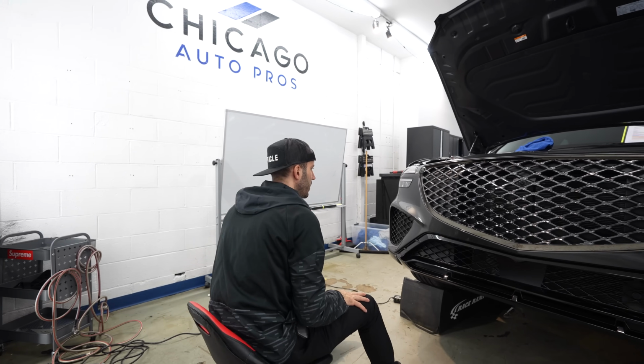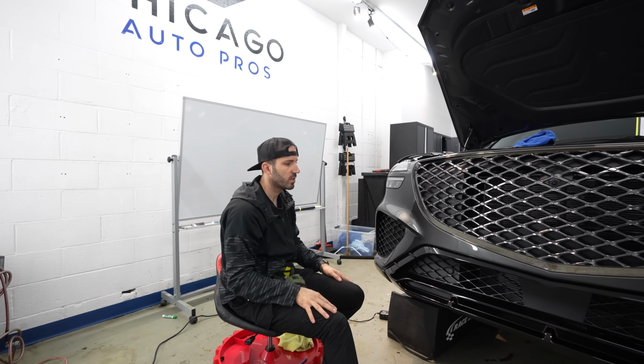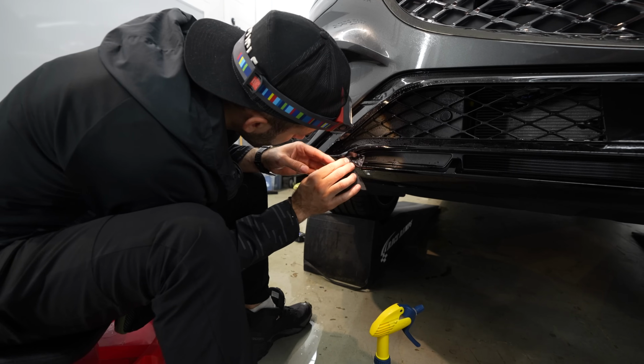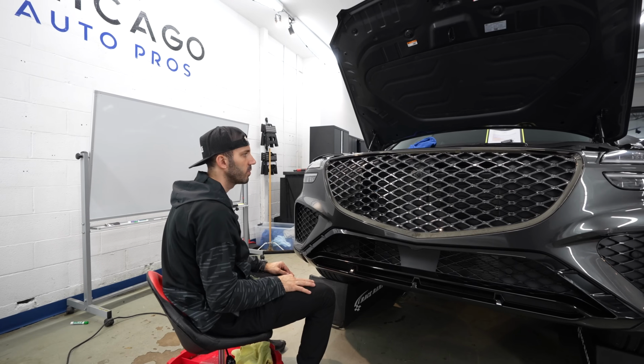Yeah, it's super easy. It's pretty much all flat. It's not that difficult. You just gotta line everything up, and that's it. It's just those black pieces that take a little bit of time, but it's not that crazy.